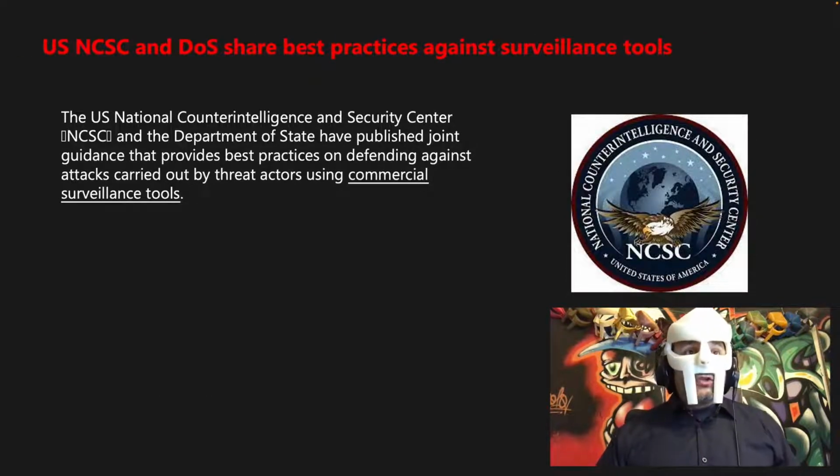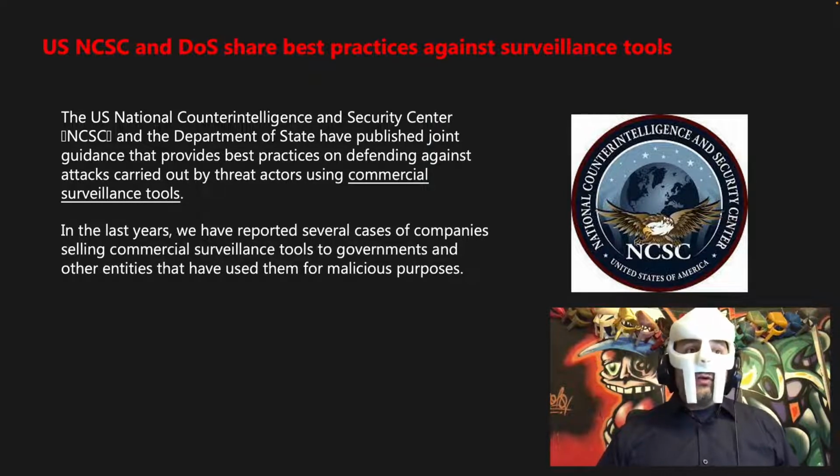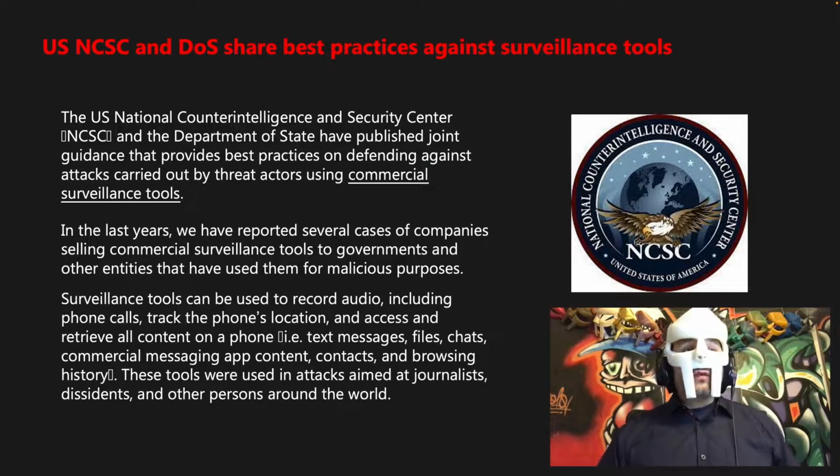The U.S. National Counterintelligence and Security Center, or NCSC, and the Department of State have published joint guidance that provides best practices on defending against attacks carried out by threat actors using commercial surveillance tools. In the last years, we have reported several cases of companies selling commercial surveillance tools to governments and other entities that have used them for malicious purposes. Surveillance tools can be used to record audio, including phone calls, track the phone's location, and access and retrieve all content on a phone, like text messages, files, chats, commercial messaging app content, contacts, and browser history. These tools were used in attacks aimed at journalists, dissidents, and other persons around the world.